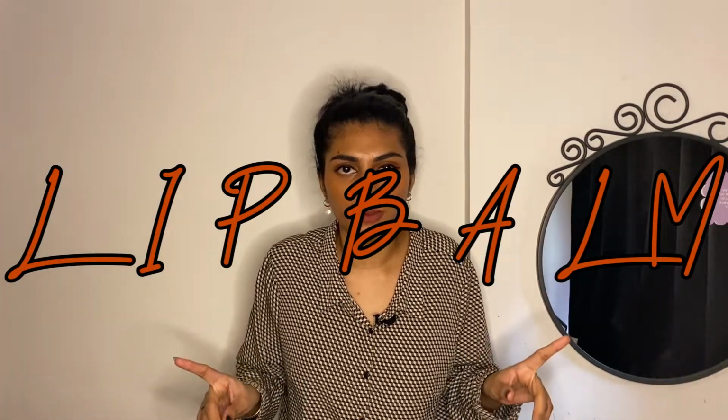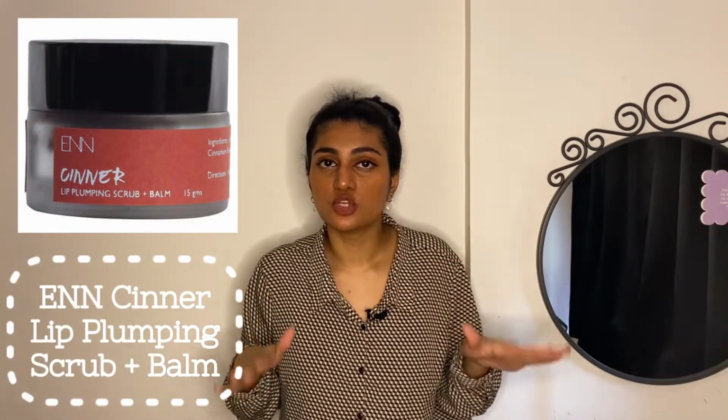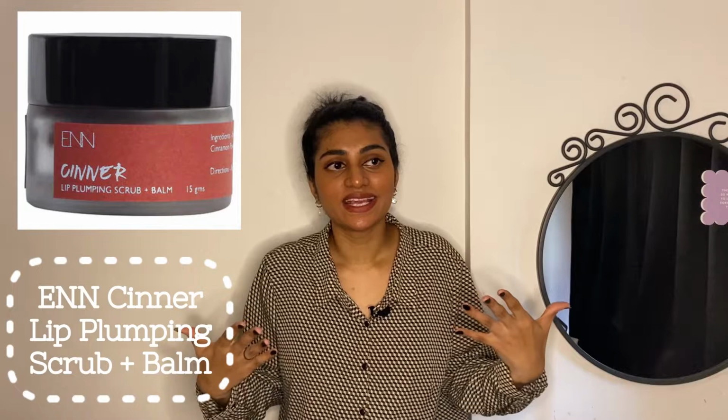Now moving on to lip balms, or lip balm, because there's just, I think, one. Yes, that's just one. The other one is like a lip product. Whatever, why am I ranting now? So I've been using the Encina Cinnamon Lip Plumping scrub slash balm. My mind just went blank for a second there.